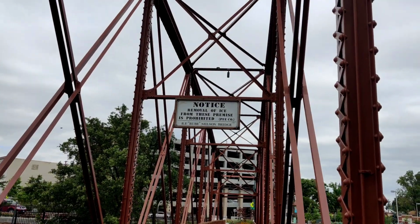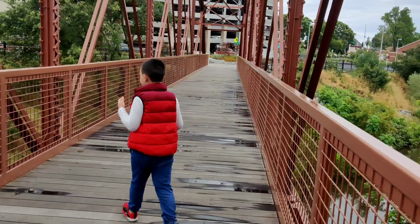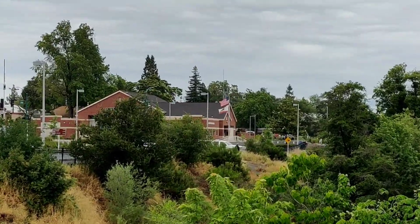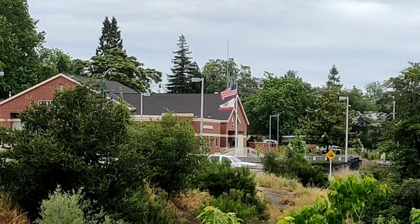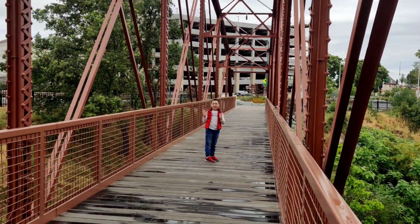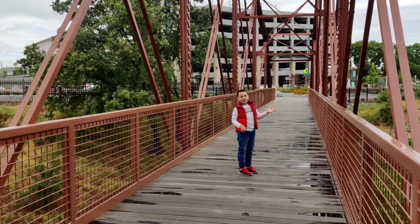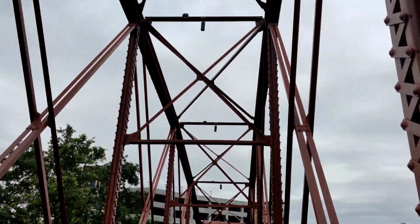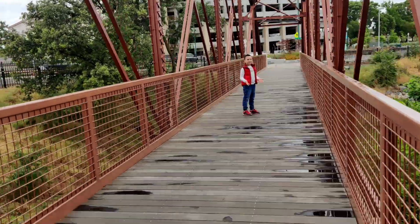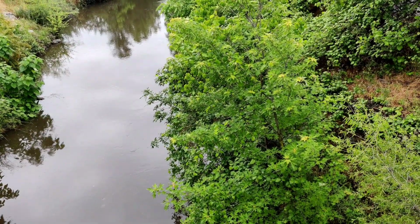And then there's a sign. I don't know if I can even read it. Especially the middle part of the bridge. So tall. I think it's about 35 feet or 40 feet. And it's very, very tall. I don't know where that came from. But it's also raining, guys. It's literally summer and it's raining.